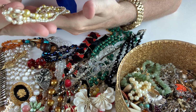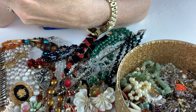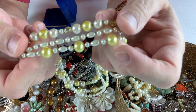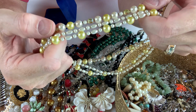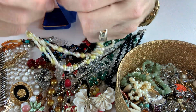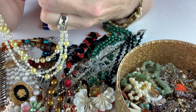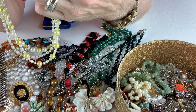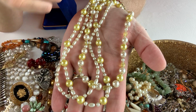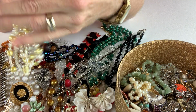All right, here is a yellow pearl necklace. This is multi-strand. You've got several kinds of pearls in there, different shapes, and spacer beads in there. This is a spring ring clasp, but I think that's been replaced. Yeah, that looks like it's been replaced. So this probably was a vintage necklace, and just the clasp has been replaced. That's cool.